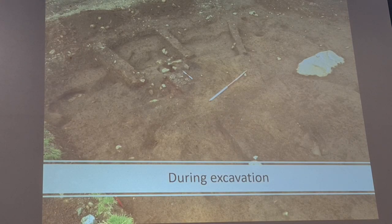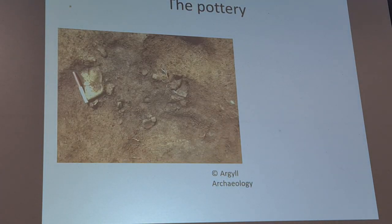And this is just a view from a pole camera. So you can see that's the hearth, and this is the bedding trench coming around here. And you can see the post holes here. So this is, as we excavated, just so you'd like to see, this is how we find the pottery. So you can see this is basically a dump of ash and broken pottery. It's like midden material. It's either been deliberately placed into or next to this trench, or just spilt on the floor and they just left it there and it's been trampled in.